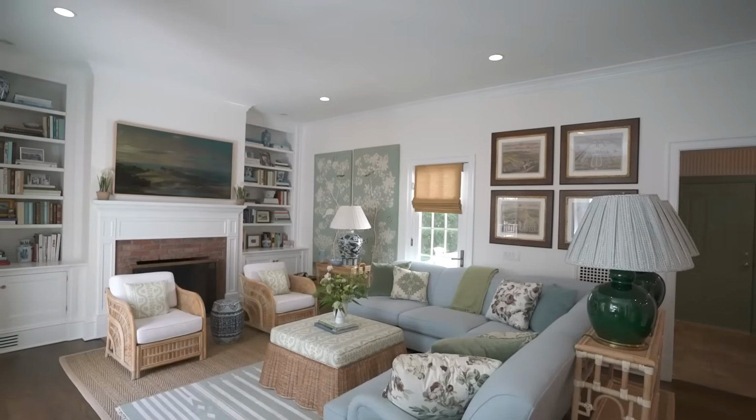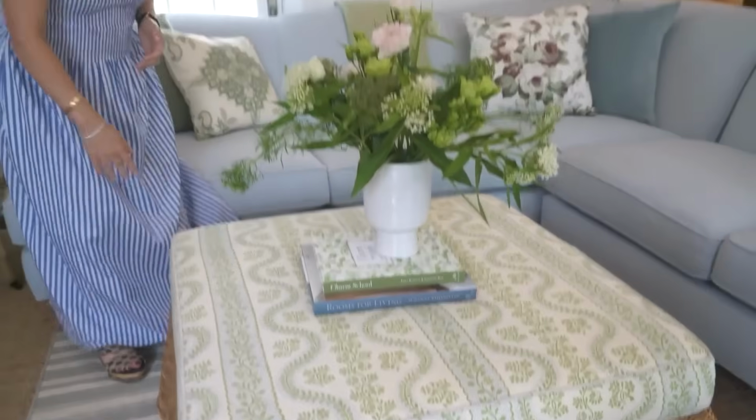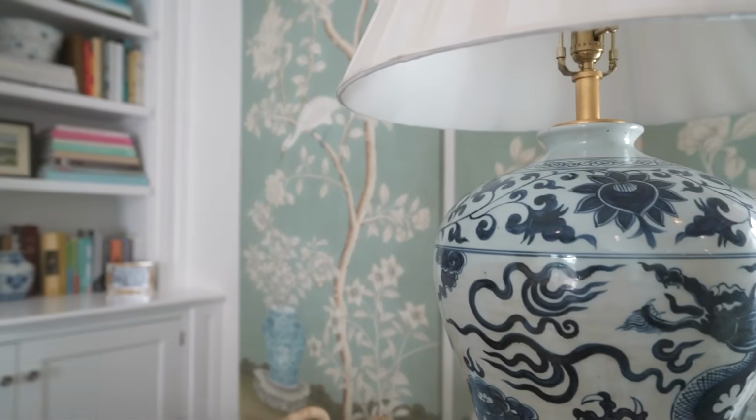This coffee table is from my furniture collection. I added this upholstered top to it that is Sister Parish's Dolly fabric. And these Gracie panels were the first thing that we bought when we moved into this house, and they were my birthday present when I turned 30, and they were the only thing I wanted for this house. I love them. They're really special to me. And Gracie made them custom with little details in it. Like my girls' initials are kind of in there.